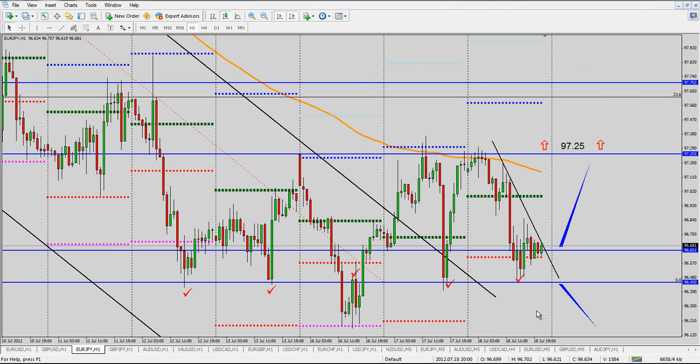We have some nice specific levels on this euro yen as well. This thing's been very, very choppy, but we have some interesting stuff to look at. 96.45 has been a super important level over the last several days. You can see that it hit here, made a little bit of a break, but on the 4-hour chart never opened below, and then hit here again. So every single day it's hit this level for 5 days now. So this is an important one.